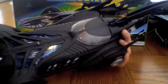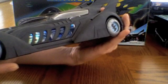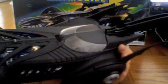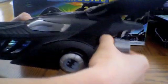It's got a very bright light bulb under the car, and it's supposed to light up, I guess, blue, but it really doesn't, just because the light bulb itself is just so bright and the plastic isn't as opaque, so it comes out more like a yellowish-greenish hue. And the actual cockpit, the driver's seat, lights up too. Don't remember ever that happening in the movie, but there it is.